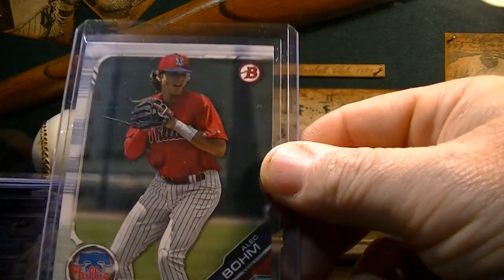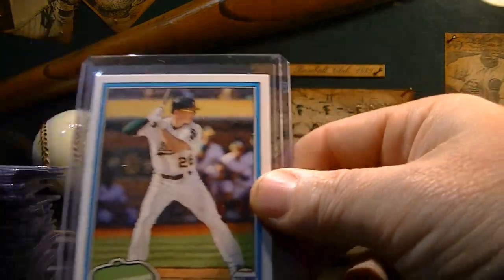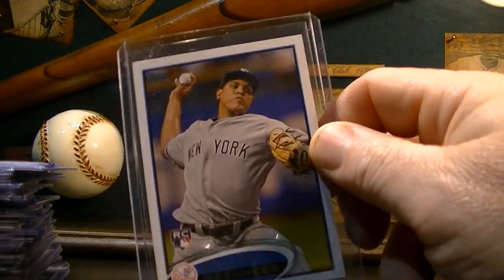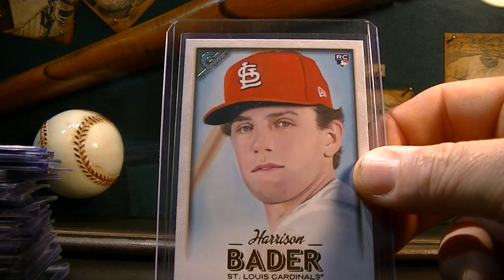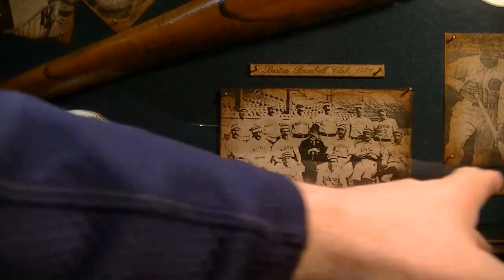Alec Bohm, prospect for the Phillies, third baseman. I got three of those. Matt Chapman from Archives. Dellin Betances. Got three of these Jesse Winkers. And a Harrison Bader Gallery rookie card. So that's the first stack. Second stack coming up.